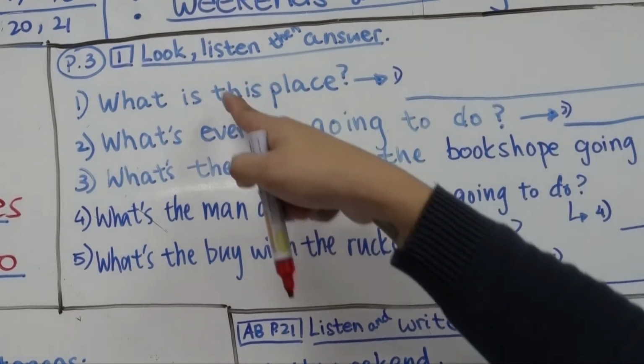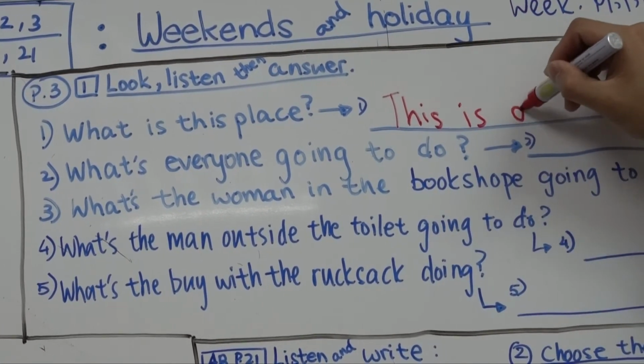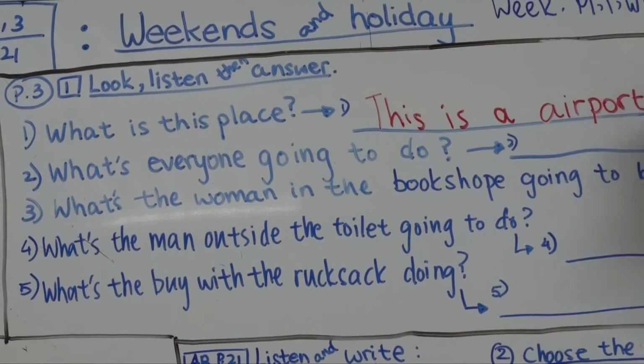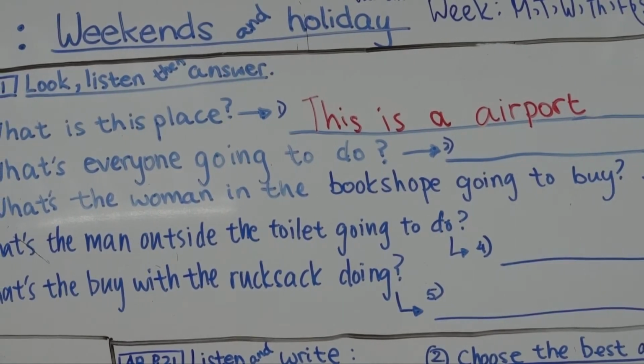So we will start with this, right? So this. Then we have is. What is it? This is a restaurant? No, right? So where do they go? Where are these people at? We have the airplane sign. Right, so this place is an airport. A-I-R-P-O-R-T. Port is where something stops, okay? So airplanes will stop at airports to wait for people to ride them, right? To get on the airplanes.